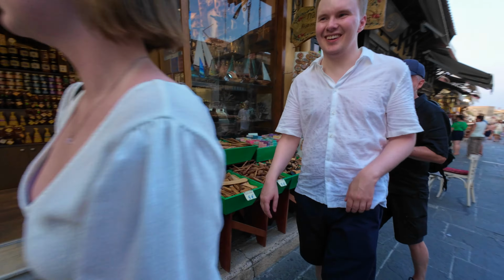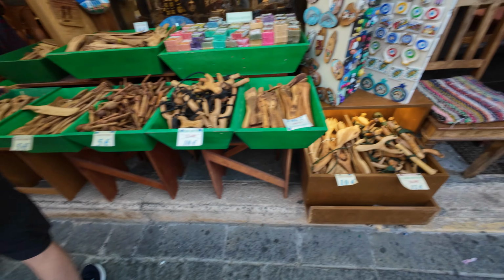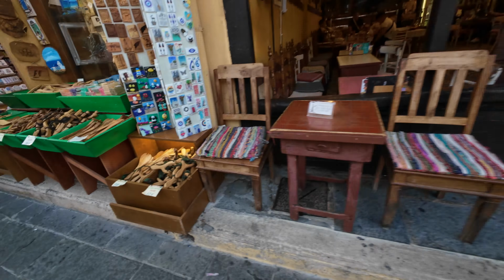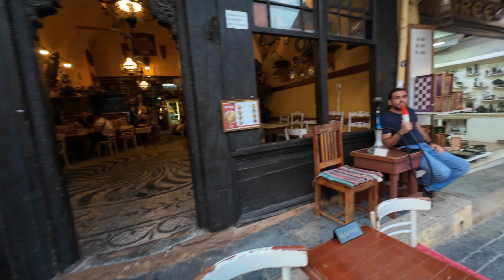Get cheaper than that though, €5. Do you want a catapult? This is nice, Kim. Lovely place.